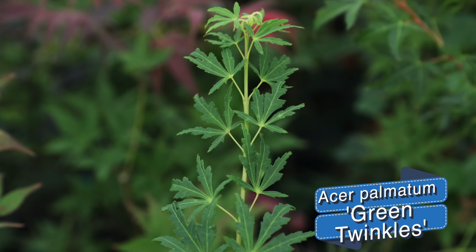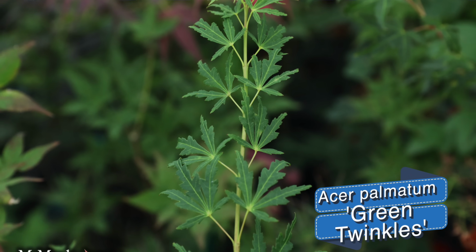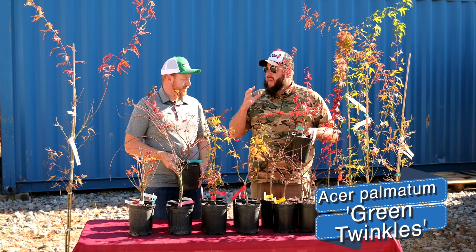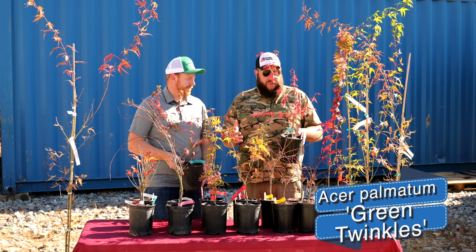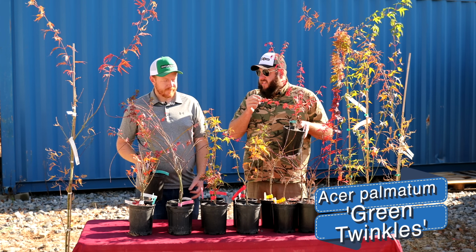So I've got a great one of these in the ground at my house. It's probably 3 feet tall, maybe 4 foot wide right now. I've got it in the ground near an Earth Fire. Just looks great. Actually got a Pink Princess going on near it for texture and color. Awesome small compact plant. And I think one that can really add a lot of texture into the garden for sure. Looks great next to lace leaves as well.